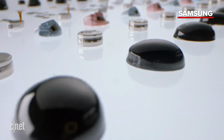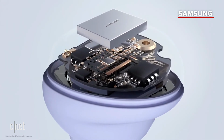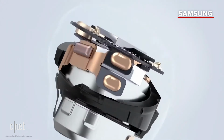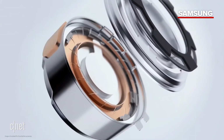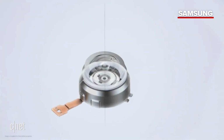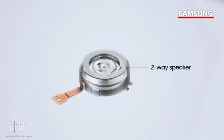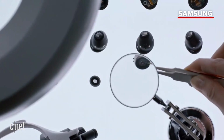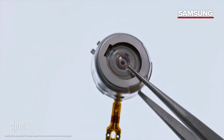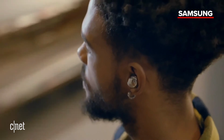So engineers tried a new approach: system in package. SIP minimizes the size of each chip and organizes them into dense stacks to integrate all parts into a single component for more optimal use of space. This breakthrough in engineering enables the Galaxy Buds Pro to feature two-way speakers. The Galaxy Buds Pro set the standard for sound quality on wireless earbuds with Stunning Sound by AKG. But sound quality doesn't end there.